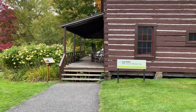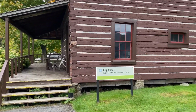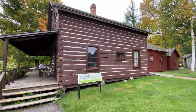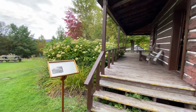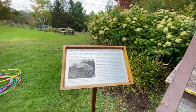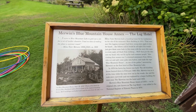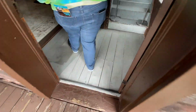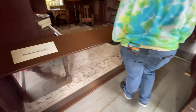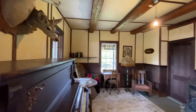Log Hotel. Go check it out. This was Merwin's Blue Mountain House Annex, the Log Hotel, 1850 to 1943. Check it out. It's the Log Hotel. This is as far as you can go in here, though.